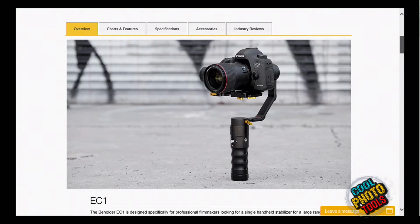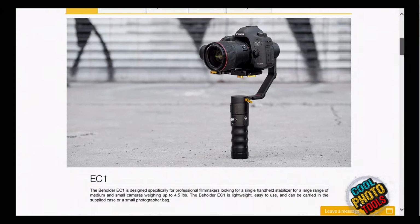So this is one of those things. This is an electric 3-axis stabilizer. It's got a battery built in. You attach your camera to it, and then you run around as you're shooting movies. It stabilizes your camera by virtue of the fact that it compensates for your movement as you jump around and tilt and shift. It tries to keep the camera level no matter how you're holding the handle. So if you're jumping up and down, you're not getting seasick.